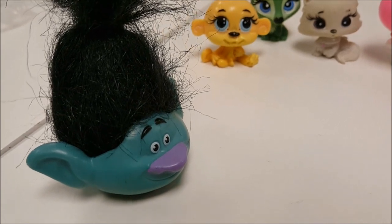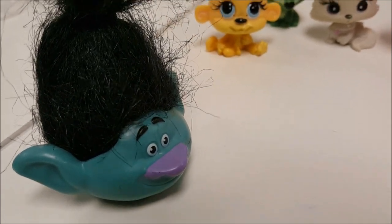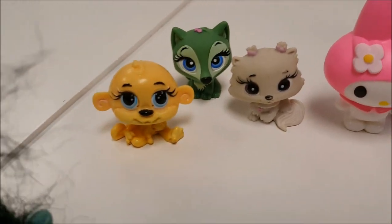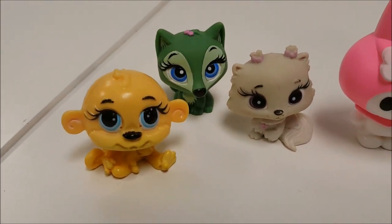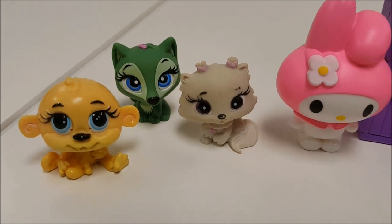So I'm going to start over here. This is a troll head from the movie Trolls. And over here, these are marked MGA. I'm not sure what's going on there. I thought they were fake LPS.